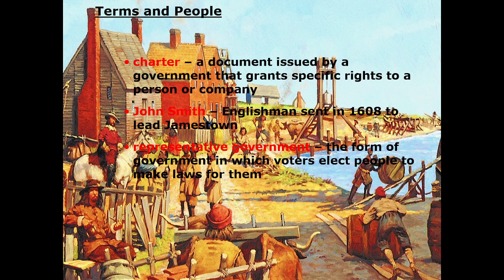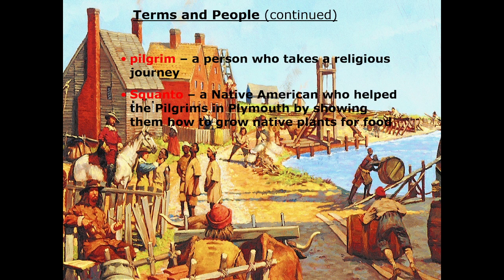So we're going to talk about a little bit of people from history and some of our vocabulary words. Charter is a document issued by a government that grants specific rights to a person or company. John Smith was an Englishman sent in 1608 to lead Jamestown. Representative government, the form of the government in which voters elect people to make laws for them. Pilgrim, a person who takes a religious journey. Squanto, a Native American who helped the Pilgrims in Plymouth by showing them how to grow native plants for food.